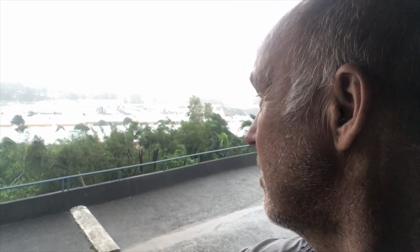So now it's a few hours later, 20 past 2. The eye's gone over, and now we're getting the other side of the cyclone, which is still a category 4, even though it's gone ashore already. And we've just watched 2 boats that have been sitting out there all night come in on the breaking waves, which are about 6-foot breaking waves, and they're both on the beach now. And there's been a bit of carnage at the marina, but we'll have a look at that later.